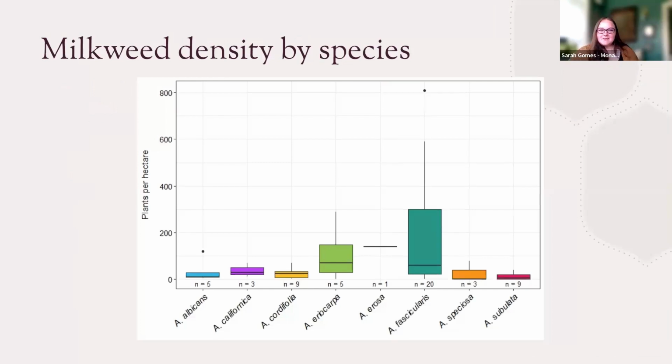All right, so first thing we did was we broke things up by species. So here we have a graph of milkweed density by species. We found that Asclepias fascicularis, or narrowleaf milkweed, grew in the highest density. It was also the most widespread and common species that we found. It's not surprising because it has the largest range out of all the species in California. And that was followed by Asclepias eriocarpa. But of course, these species all occur in different regions throughout the state. So we wanted to really look at things spatially.